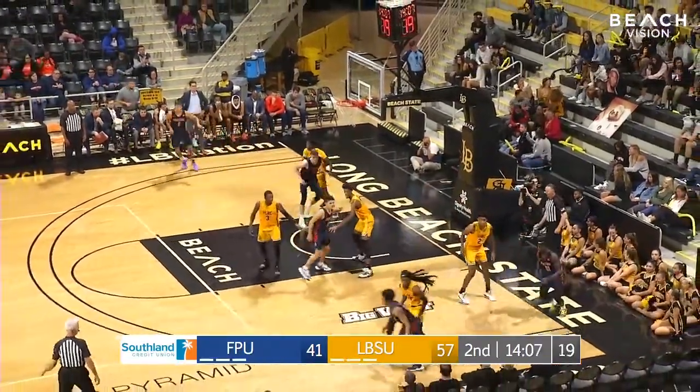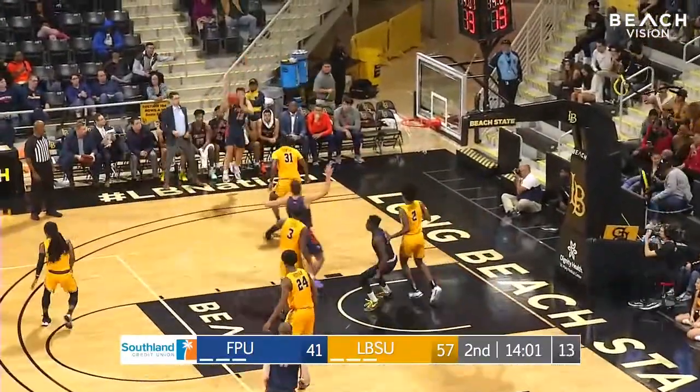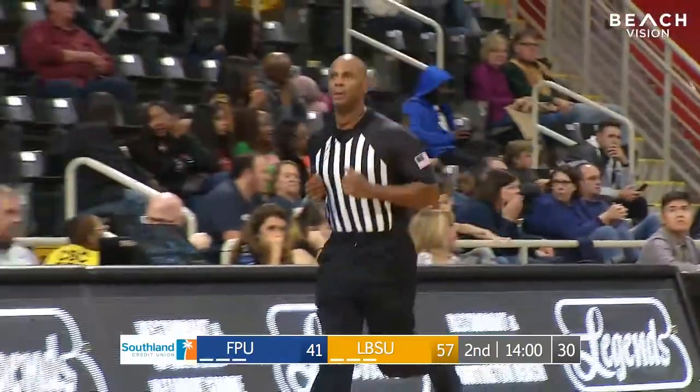Brown inbounds to the right corner for Coleman. Coleman back to Brown on the right wing. Brown puts it on the floor. Kicks out cross court to left corner Antunez, and he steps on the sideline. Second time that's happened in this half.